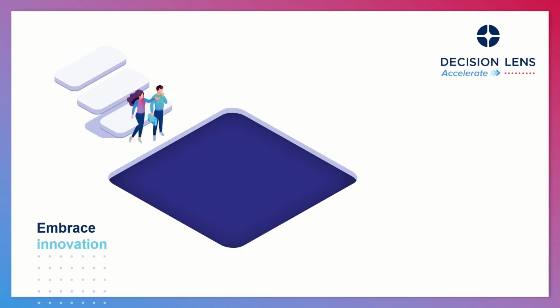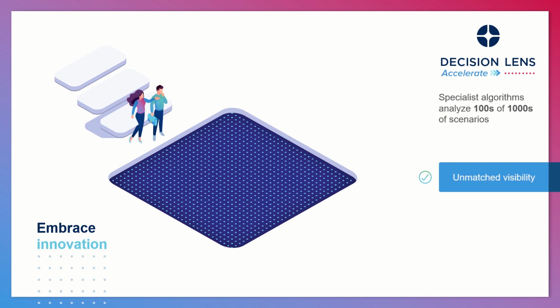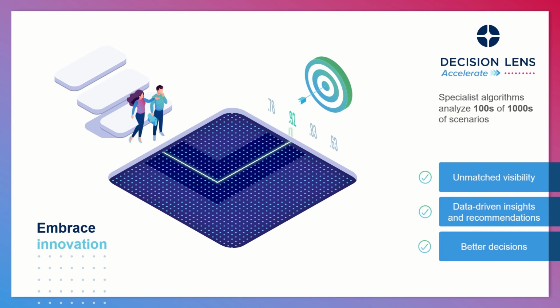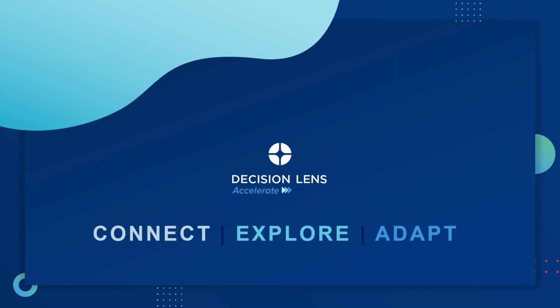Decision Lens Accelerate uses innovative and powerful analytics and algorithms to eliminate the barriers that are holding your organization back. Using specialist algorithms and computing power to analyze hundreds of thousands of scenarios within your data, you will achieve unmatched visibility into your portfolio with data-driven insights and recommendations to enable you to make faster, more responsive, and more successful decisions. How? Decision Lens Accelerate enables you to connect data, explore possibilities, and adapt decisions to take your business to the next level of success.